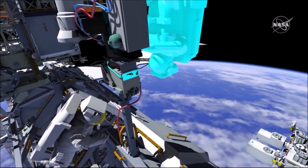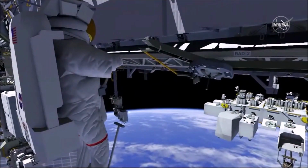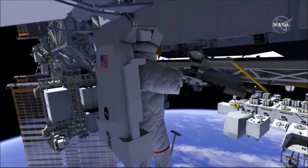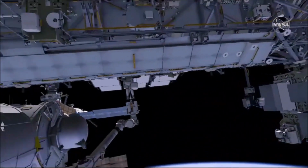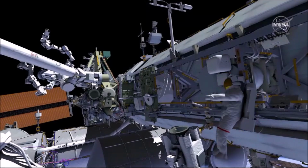After the camera changeout is complete, EV1 is flown to the nadir side of station to the port radiator grapple bar worksite. EV1 installs two T-handle tools, which will allow the radiator grapple bar to be used in future EVAs. EV1 is then returned to the forward face of the space station, egresses the robotic arm, and returns the foot restraint to the port cart.